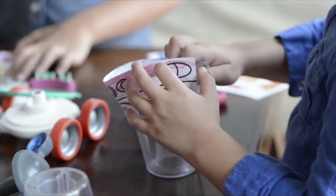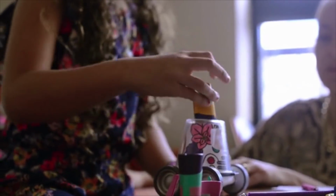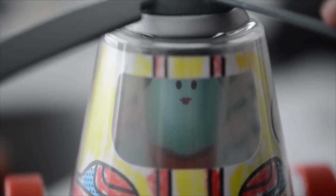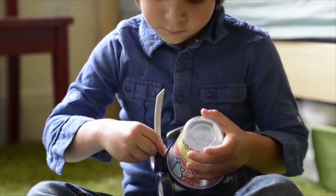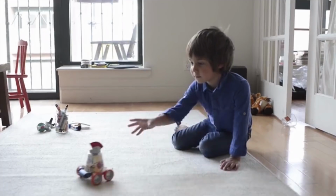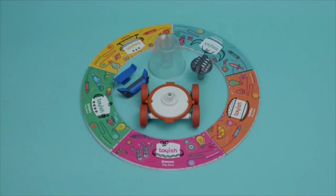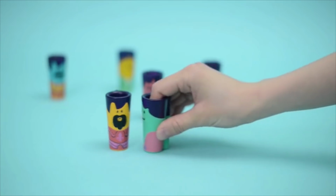It enables kids to figure out what they want to do, make it happen, and then play with their very own Toyish creation. Each Toyish kit is made out of 4 elements: a coloring playbook, a clear capsule, themed play parts, and a magnetic character that locks it all together.